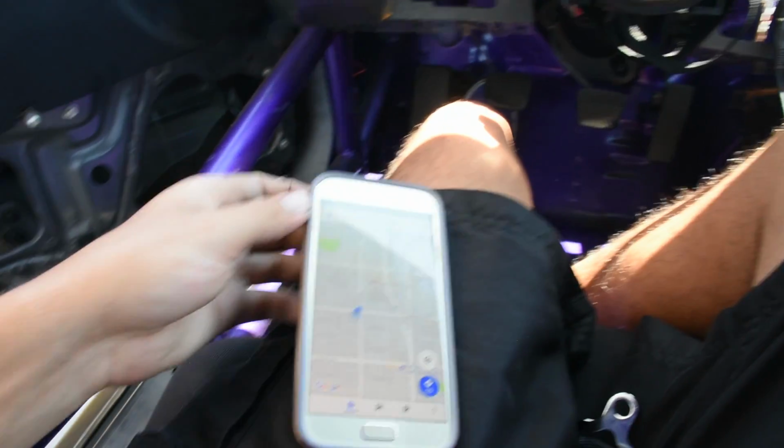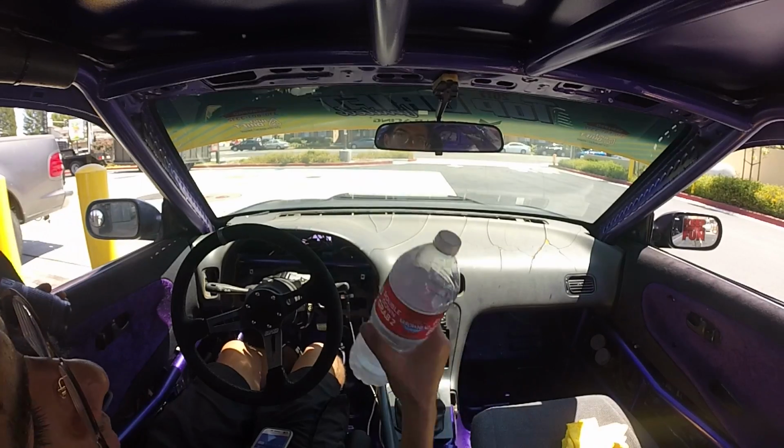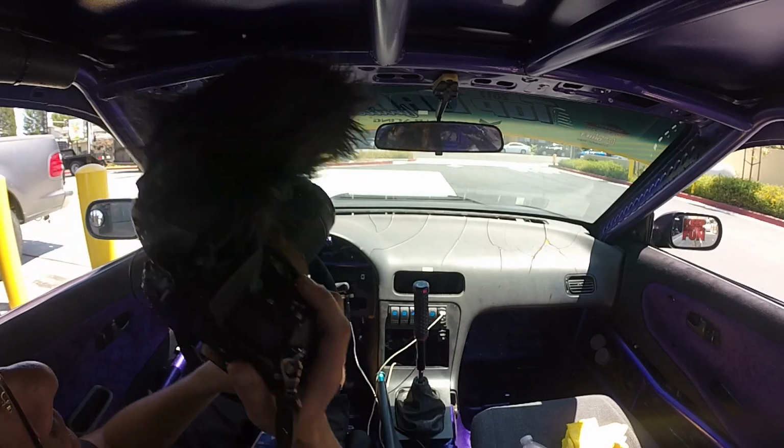Yeah, we're gonna go get Slurpees because it's 7-Eleven day, so free Slurpee, and then we'll drive back up. Went for free Slurpee day, ends up just getting a water. Too much sugar and it's too hot out.